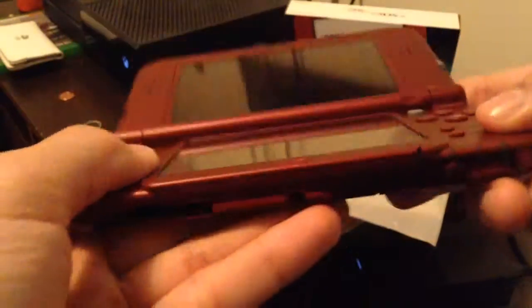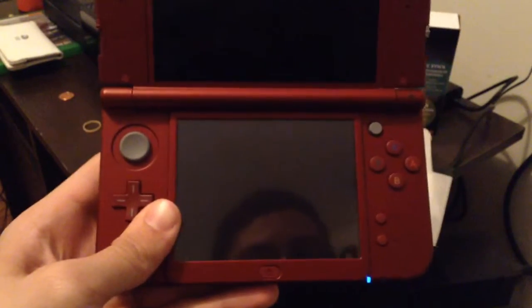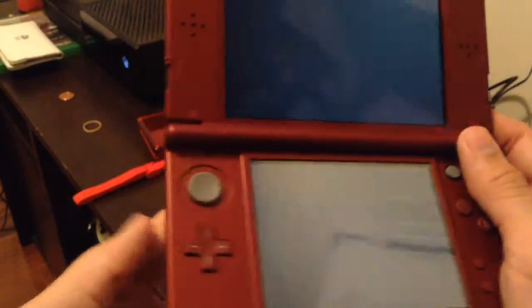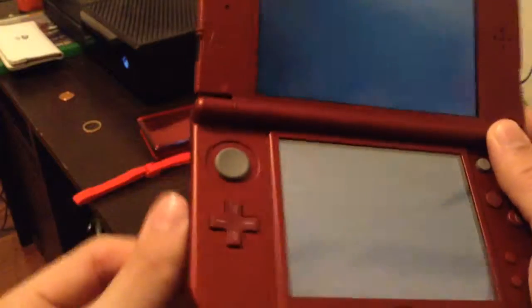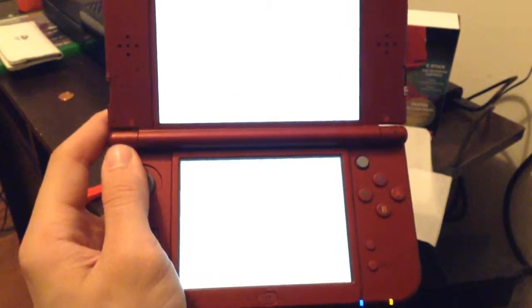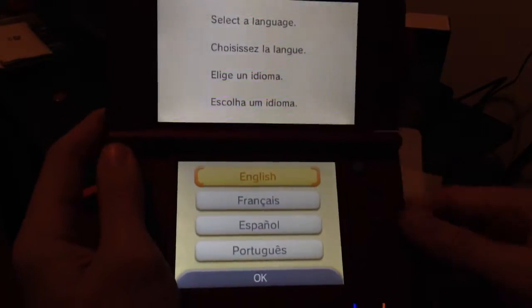Let's see if this has any juice. And the power button is way down here. So it does have juice. Let's turn down the 3D. See, it's super strange, and nothing's on the side. Whew. You get immediately introduced to the setup, but that has been it.